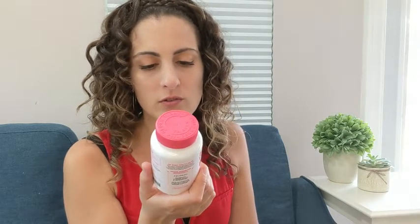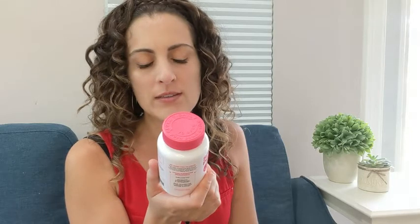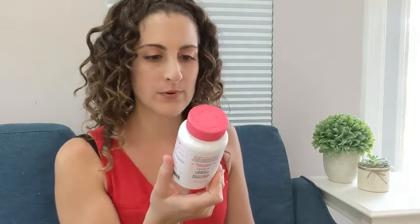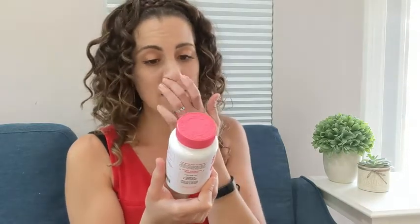There's about 4 billion CFUs of probiotic blend in here, so that is pretty cool. You can give these to kids as young as 3. I do believe I was giving half the dose to my younger kid when she was 2, but that was just something I did, not necessarily recommended. So you take 2 of these gummies daily.